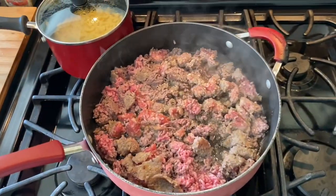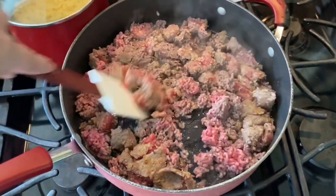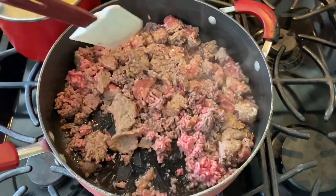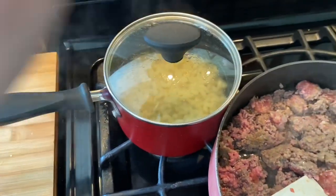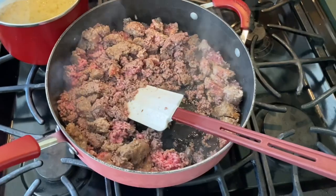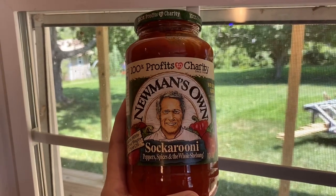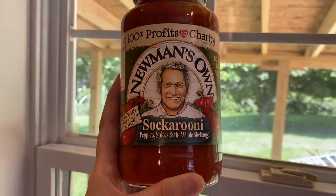Oh yeah. So for dinner tonight, I'm making baked spaghetti. So this is a pound of sausage and a pound of ground beef. So first I gotta cook that up. Then there's my macaroni. And then we'll put it all in a casserole dish with my favorite spaghetti sauce. This Newman's Own Socceroni, ooh, it is delicious. Absolutely delicious.